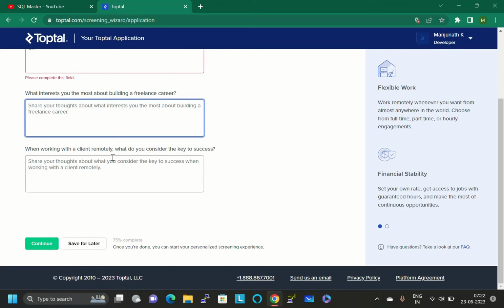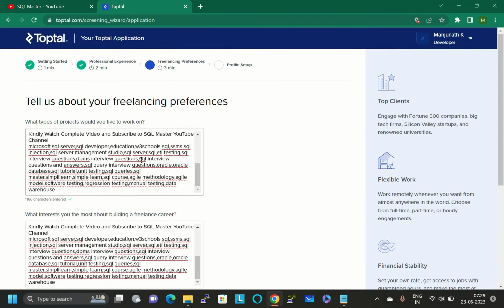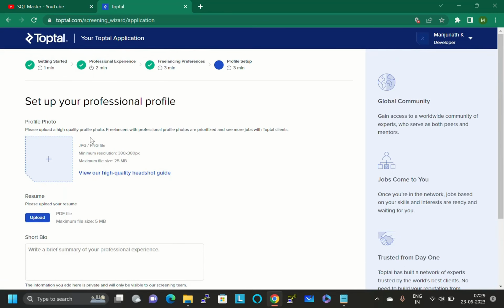When working with a client remotely, what do you consider the key to success? Whatever thoughts you have about key success in working with clients remotely, you have to mention here. I am pasting some dummy data here, but you can write related notes of what you have in your mind, and then click on continue. After clicking on continue, you will move to the next phase.